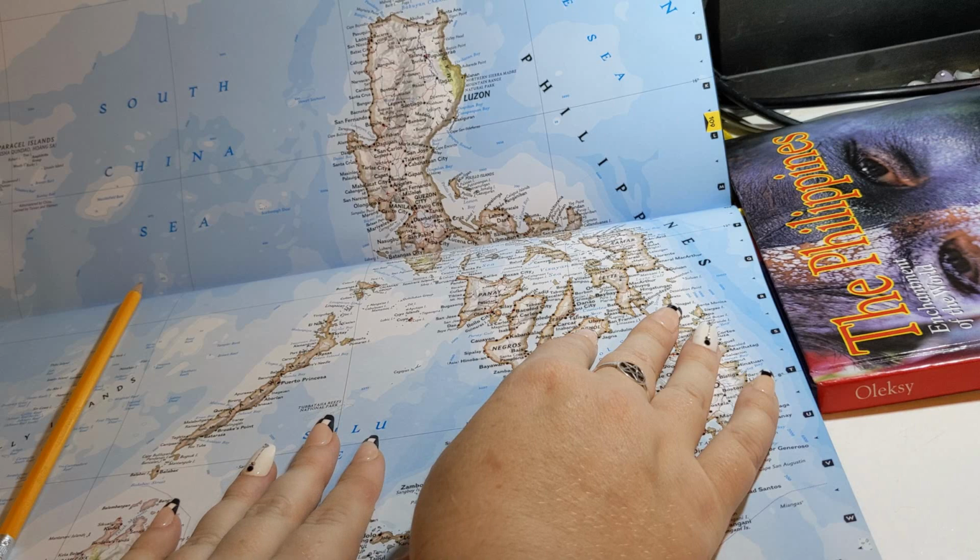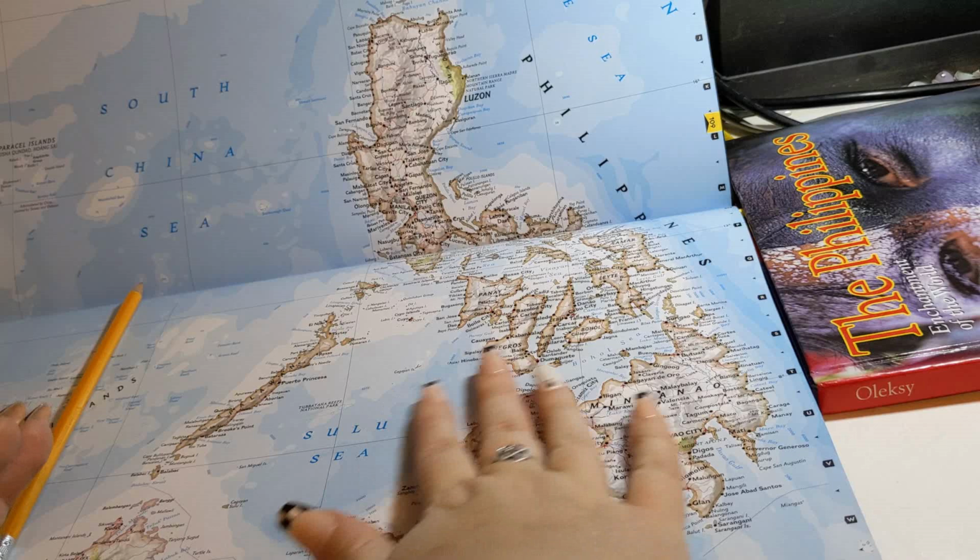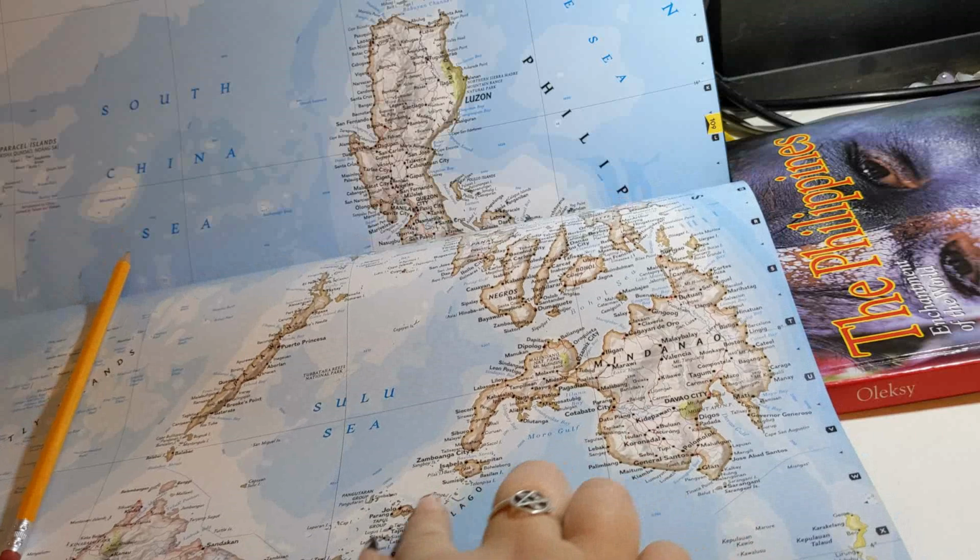And they did interact with the Majapahit Empire down here in Indonesia, Malaysia, Southeast Asian mainland over there. And they were the ones who brought Islam to the islands, so it was mostly through the southern islands here, particularly in the Sulu Archipelago, where today is still a very Islamic-centered region.